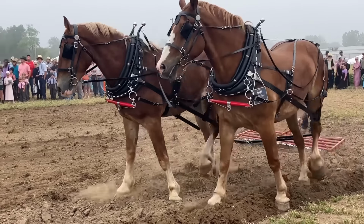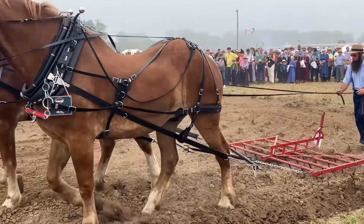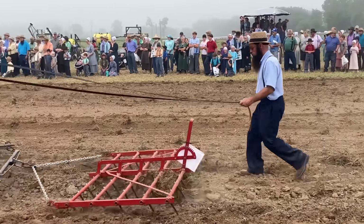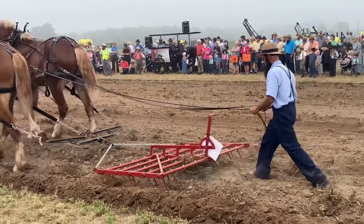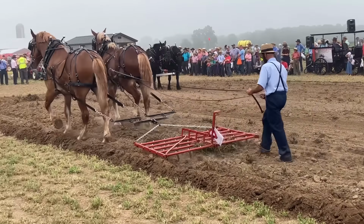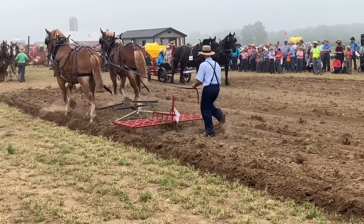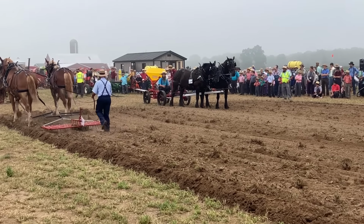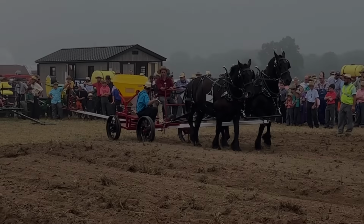The model number 1100. The cost of this one is $1,037. Here again, you got Easy Trail as your manufacturer of this one. Clear Spring Produce is your local grower. And the ground driven fertilizer spreader with poly tub is what you got on.